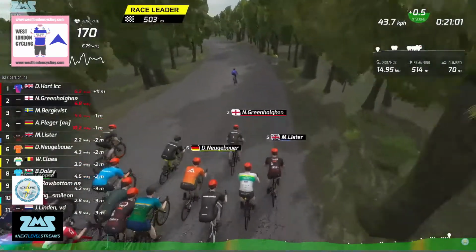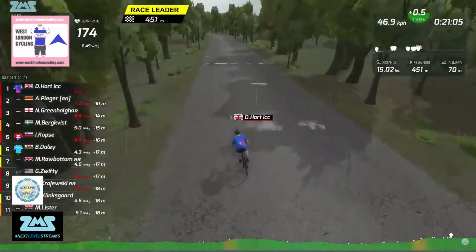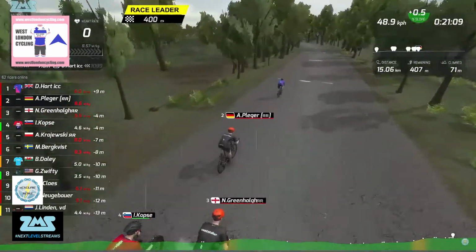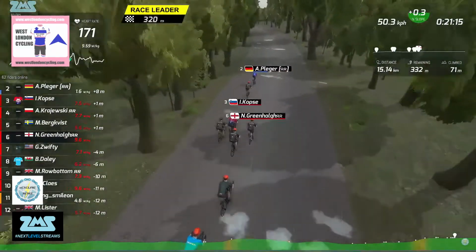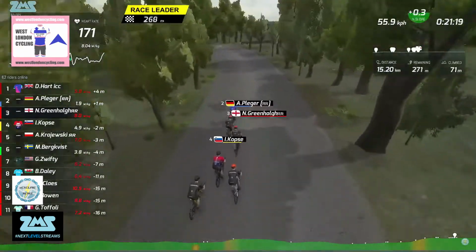Hart's gone through a little break there. It's only 10 metres, but it's enough to break the drafting from the following riders. 450 metres, Alex Plages following tightly behind him. Nick Greenhouse behind him, and on his wheel hotly is Igor Kops. And we've got more Russia racers. Bergfist is in there. We've got Krajowski.